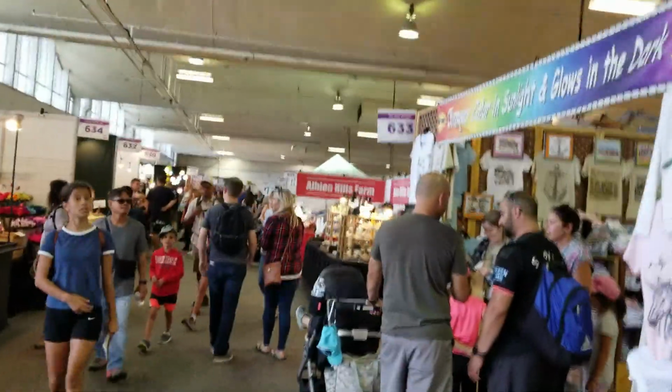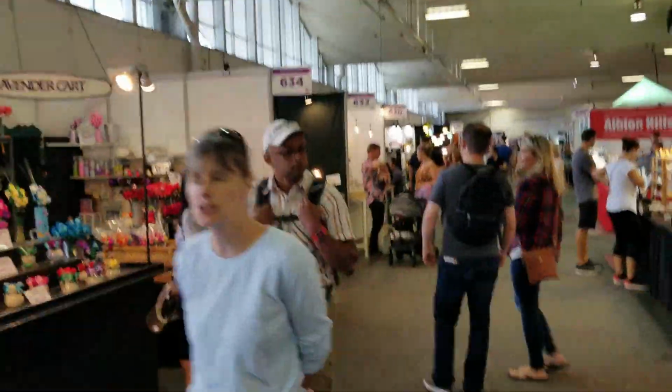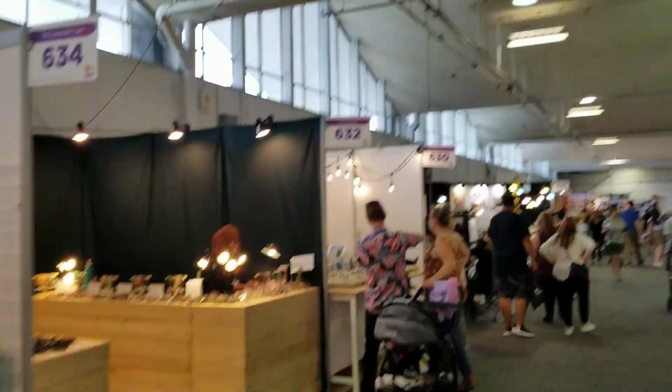So this area is the arts and craft alley. So it's a bunch of really cool handcrafted arts. Like, can't speak. And basically they're just amazing to browse through and buy. I mean, check all this stuff out.